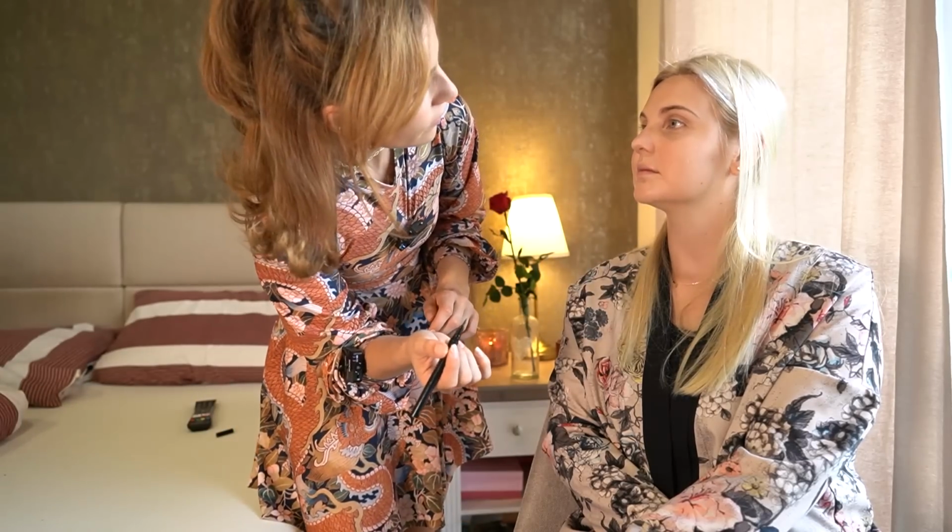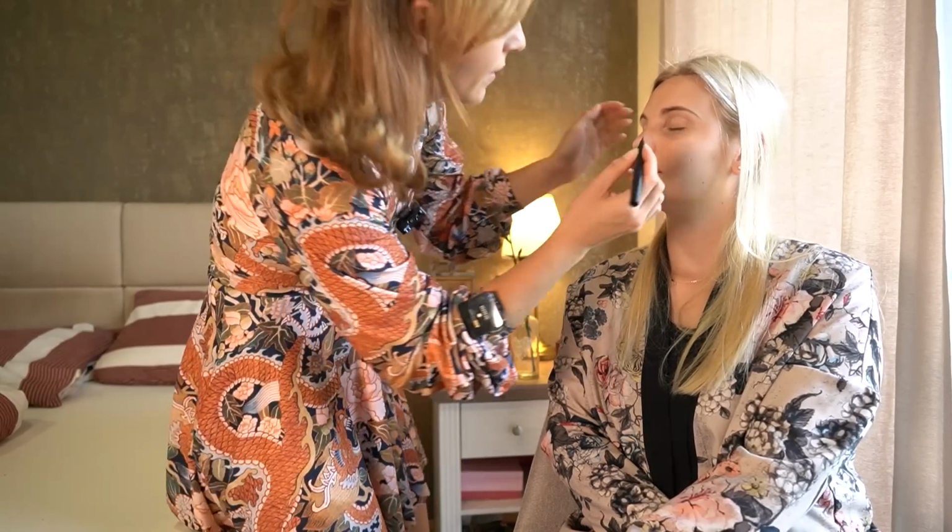So what we are going to do now is an eyeliner, but because she has the type of eyes that I don't really like much eyeliner on, I'm just going to do a really thin line of eyeliner on her eyes, and I'm going to use one from Sensei, an eyeliner that I use, in a dark brown color, so it again makes the eyes look natural. Yeah. So I'm just going to ask you to close your eyes.